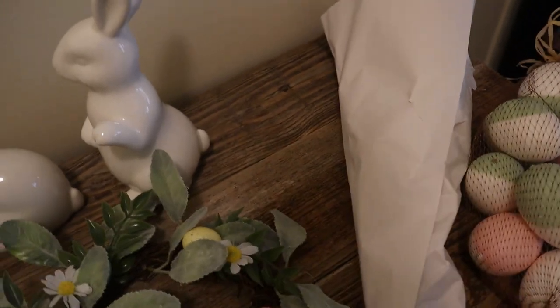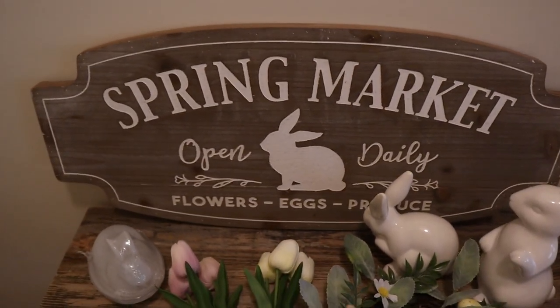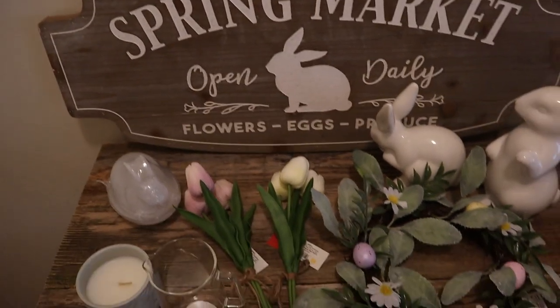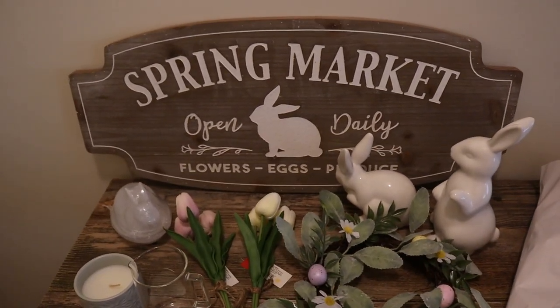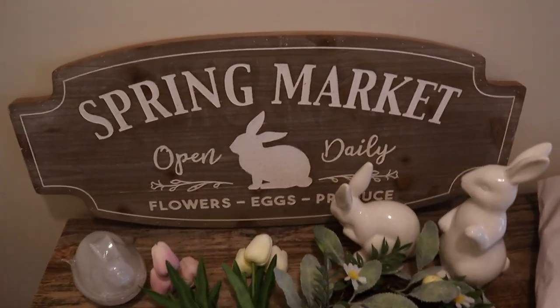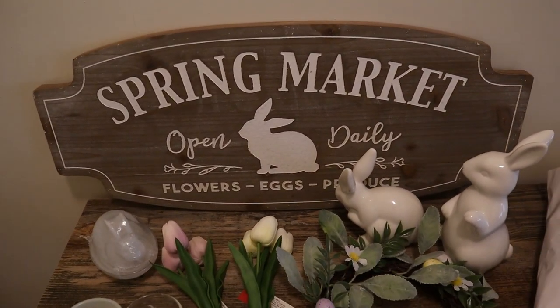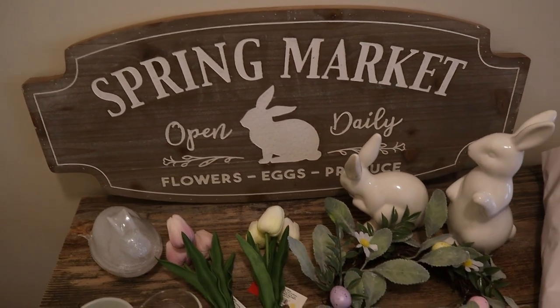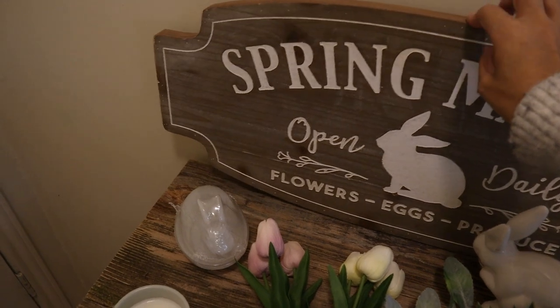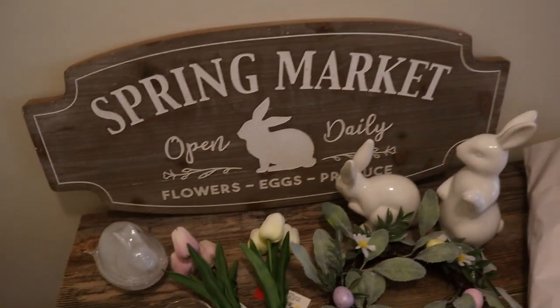And then from Kirkland's, I got this sign that I'm very excited about. I think it's going to be here on top of this entryway table. I think it looks good. It's a spring market sign. Everything Easter was 25% off. So this was around $18 after the discount.